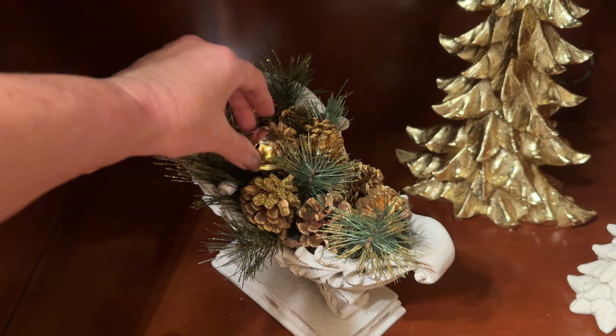So next, I am adding this base that actually came from the star that I placed on top of our tree. It was a tabletop decor, and I knew it would be a perfect base to add this tree on top of. And then next, I'm adding this cute light-up church and some little mini ornament churches that I also put on our tree this year.